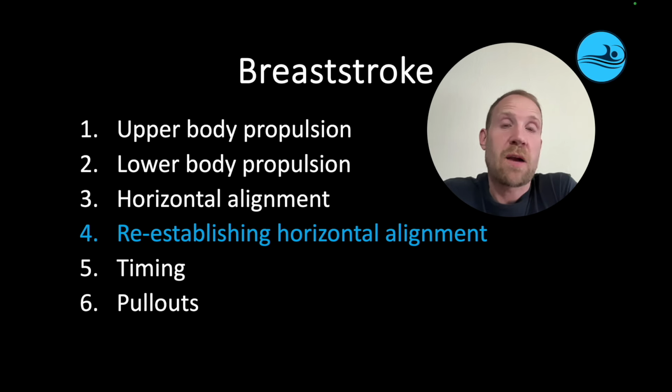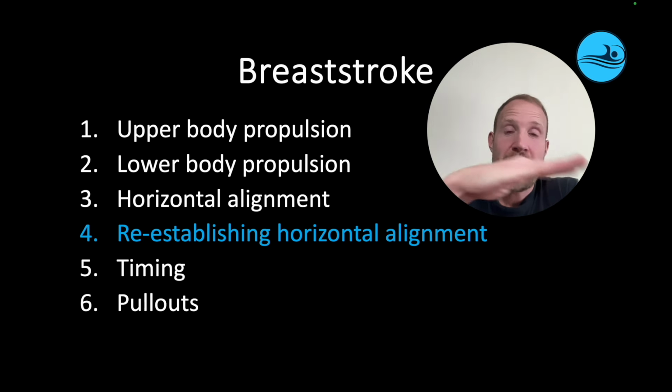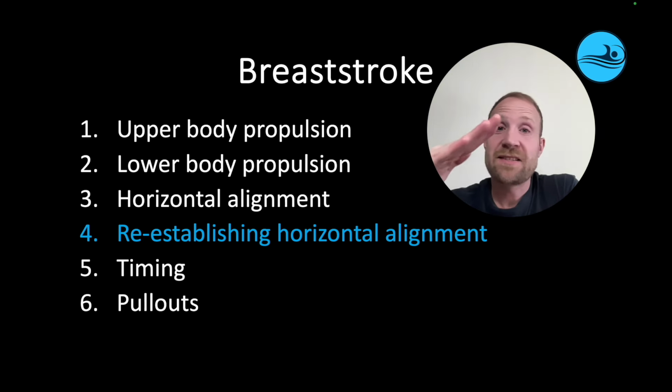And now we're going to talk about the key skill of reestablishing horizontal alignment and how to actually do that while swimming with really high stroke rates. One of the mistakes you commonly see in breaststroke is when they try to pick up the stroke rate, they never get back to a fully aligned position. They stay somewhat elevated with their hips, and they just kind of progress through the race like that, and that's going to slow them down, and it's going to make them really tired.